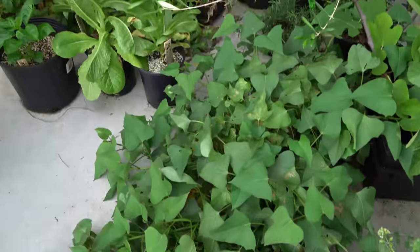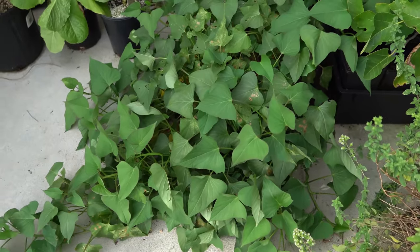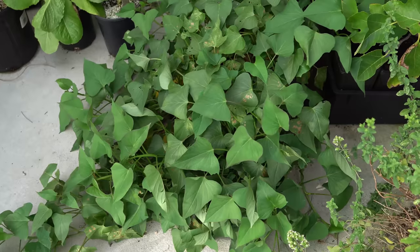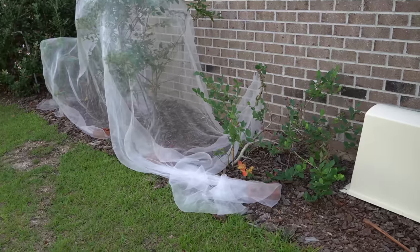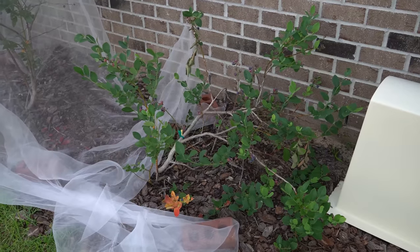And then here I have my Okinawan sweet potatoes that I overwintered. I need to start and get those slips into the ground as soon as possible. I'm starting to run behind on them. And the last thing I want to show you is the eastern wall of my house. This is where I have my southern highbush blueberries growing, and they had the best season that they've ever had.